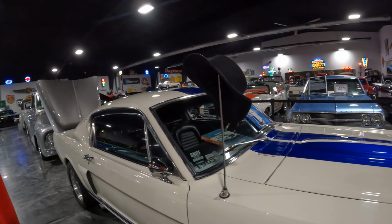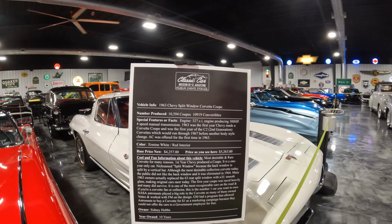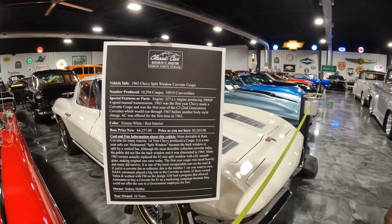But look at the base price. I mean, for the prices you see here, only 5,006. It's not bad, right? A 1967 split window Corvette coupe. You can get that for just 5,000 something. You can actually do that. This is actually affordable.